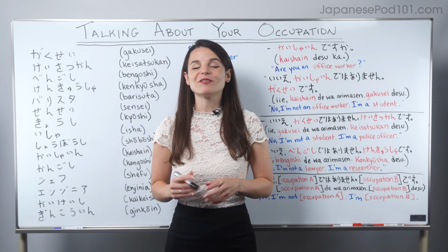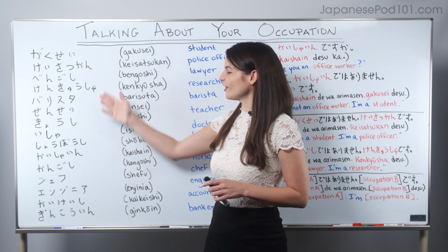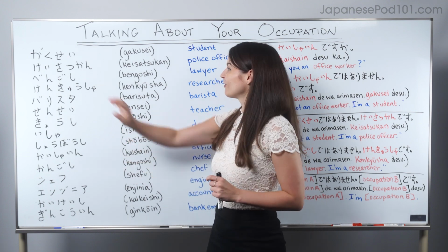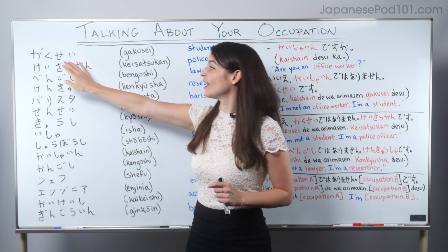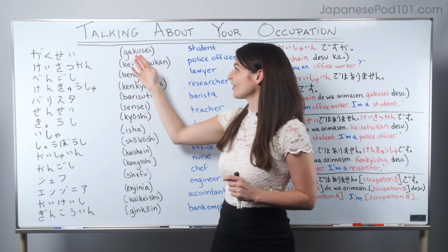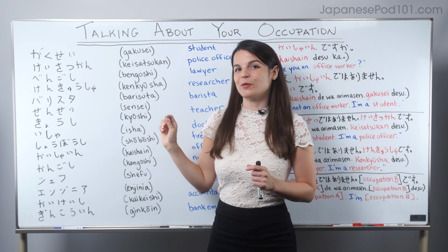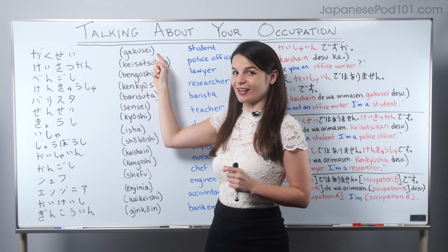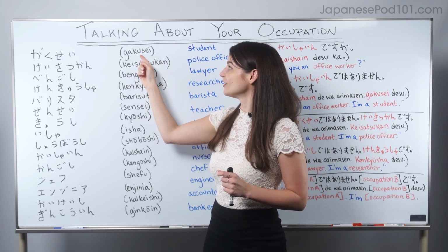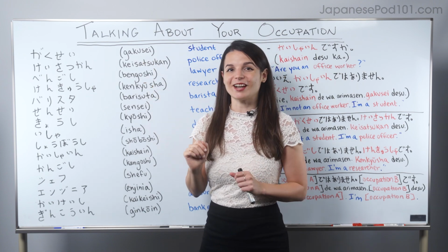Okay, let's begin by looking at the vocabulary for this lesson. Let's go down the list and take a look at each word and how to pronounce it naturally. First is 学生. This word, 学生, means student. A pronunciation point about this word: this U sound is very, very quick and soft. Making it so will make it sound natural.